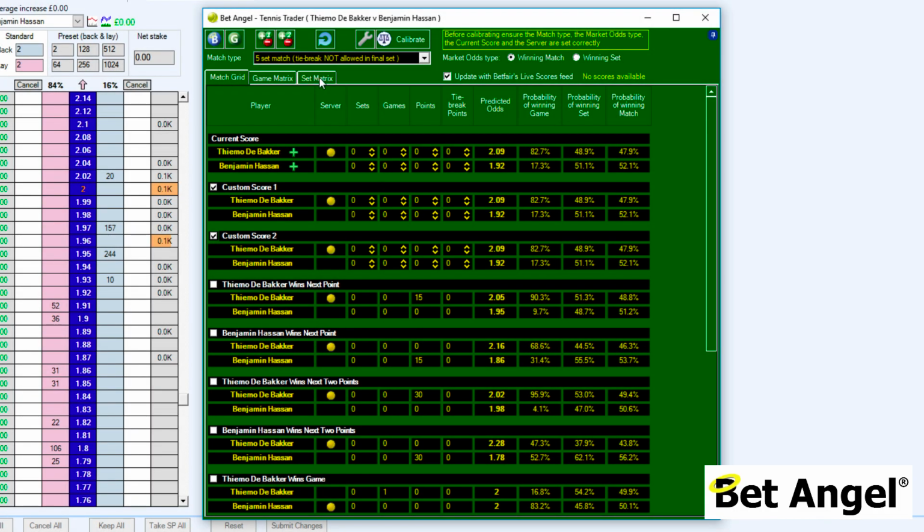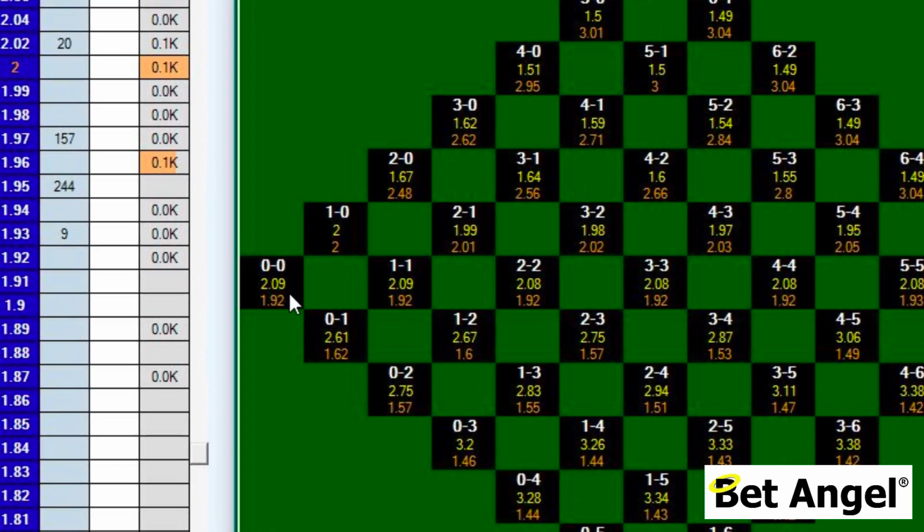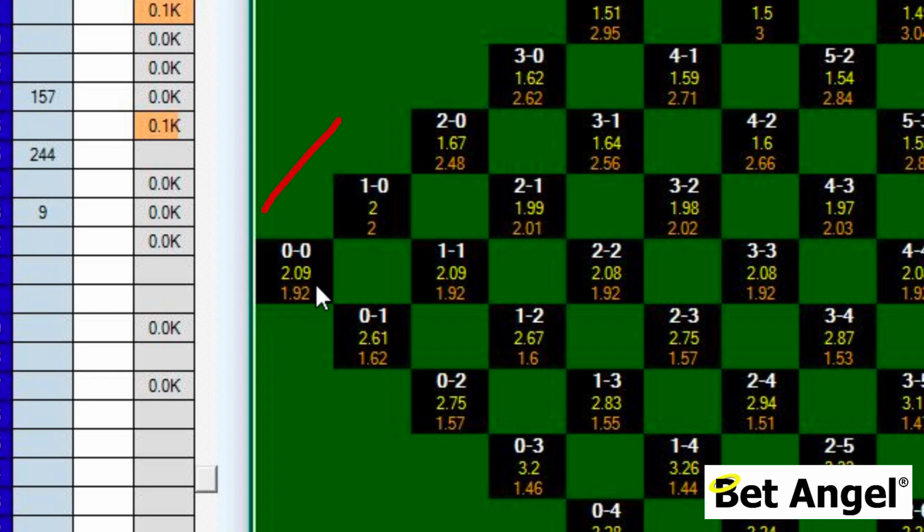But let's look at that set matrix again, and illustrate a few points within here. So what we're saying in this match is De Backer is serving first, and it's love all. So let's look at the first two paths that we could take through this individual set. Of course he could go on to win this particular game, in which case we would follow that path, or he could get broken, in which case we would follow that path.